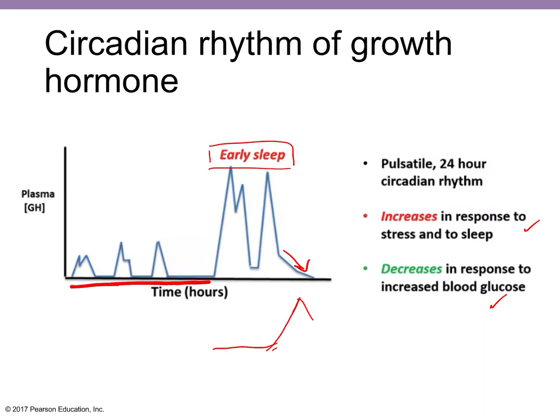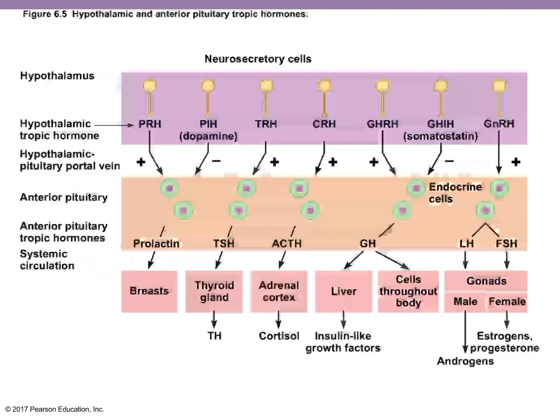All right, so let's talk about these trophic hormones. There's lots of them. You should know these, have these memorized and their effects downstream. And what we're looking at is something called an axis. The word axis is used to describe the hormones that are going to impact each other. The first hormone is from the hypothalamus. So in your notes, I have the axis is the hypothalamic hormone, and so the releasing hormone.